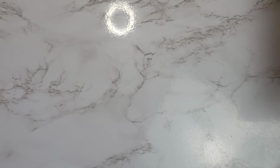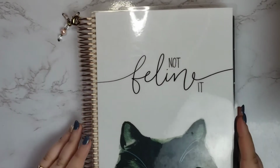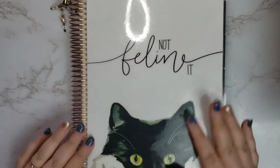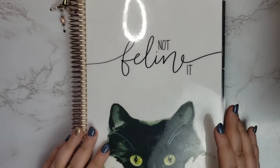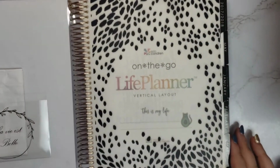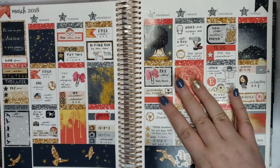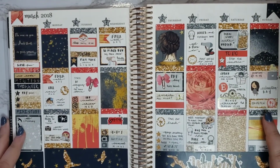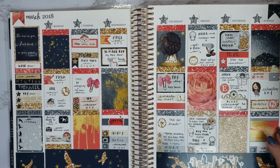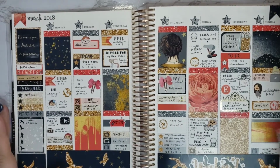Then moving on to 2018, I have my other EC, and I only have a few kits from here too, but the first one is from March, and this kit was from Shop Spencer and Jude, and I was saving it for my birthday, but when it came time to it, I just needed to use it because I couldn't hold it any longer.